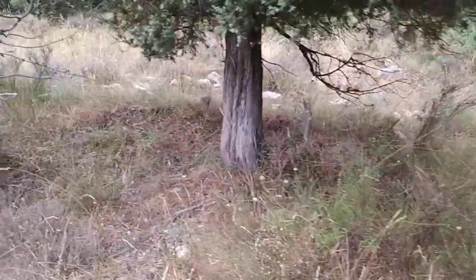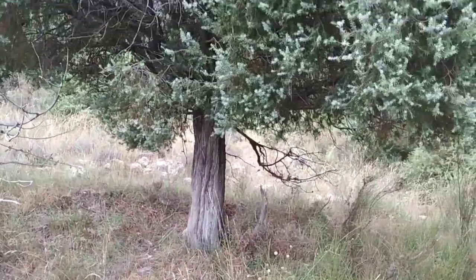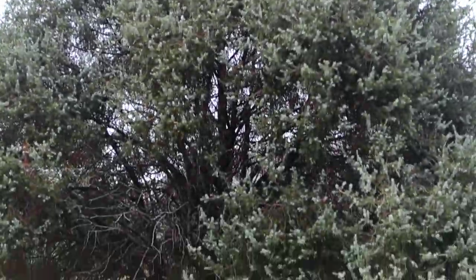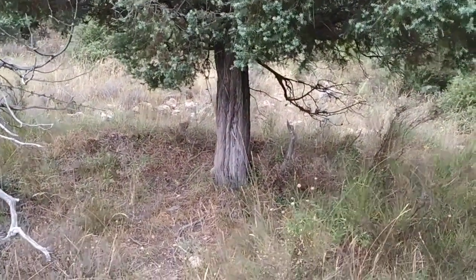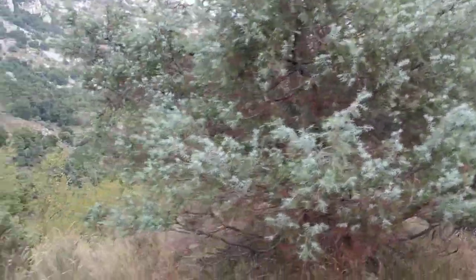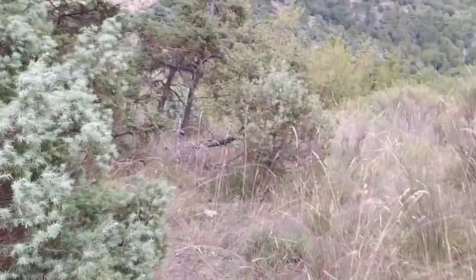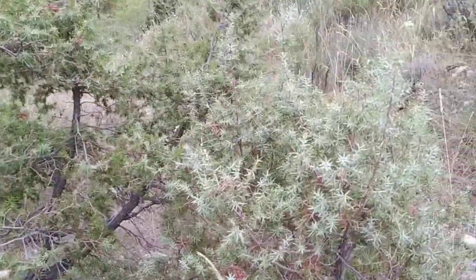And here to the left, you see a specimen of the red juniper, Juniperus oxycedrus, growing like a small tree. This is not the tree juniper, but the red juniper, which also can grow like a small tree sometimes. It doesn't always grow like a small tree, if you look. So this is Juniperus communis. Here, Juniperus oxycedrus. Another Juniperus oxycedrus. Over there, Juniperus communis and Juniperus oxycedrus growing next to each other.